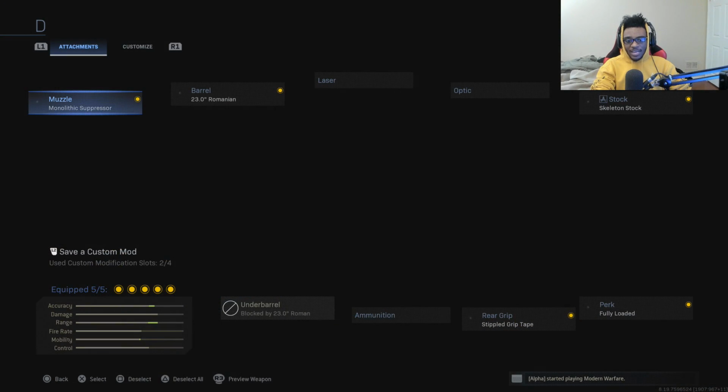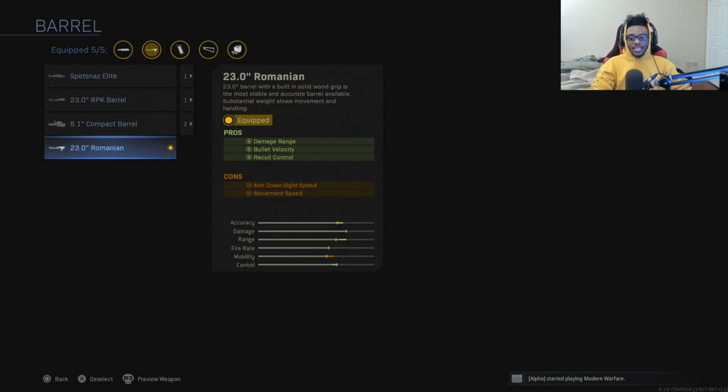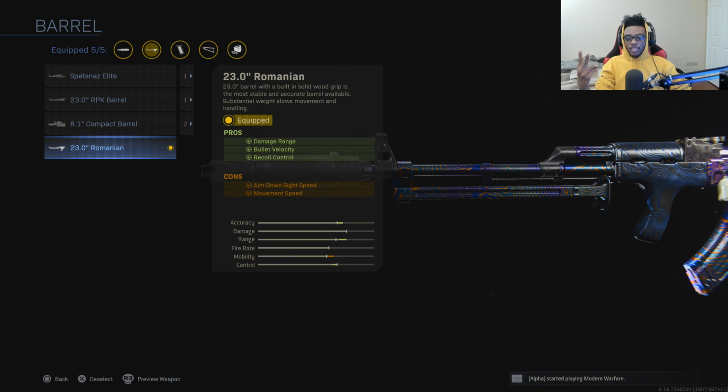Now for the AK47, I like to run it with the monolithic suppressor and the 23-inch Romanian barrel. This barrel is going to allow us to have increased damage range, increased bullet velocity, as well as increased recoil control. Now the biggest weakness with the AK47 is going to be its uncontrollable recoil at medium to long ranges. This barrel is going to drastically reduce the recoil of this weapon, making this gun a lot easier to use at medium to long ranges, and overall a more forgiving weapon to run and gun with. And that's exactly why this is the absolute best barrel attachment to run on the AK-47.